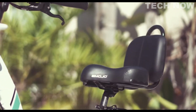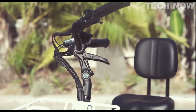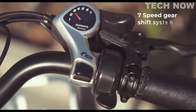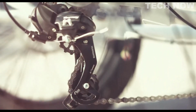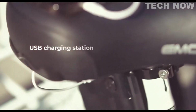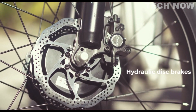You will be comfortable on the Caddy Pro with its adjustable seat and backrest. It's easy to get around with the 7-speed gear shift system. USB charging station. Hydraulic disc brakes.